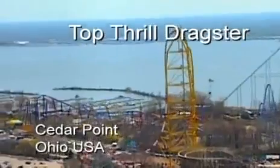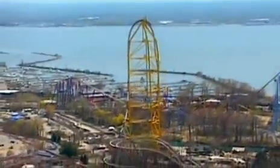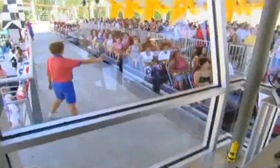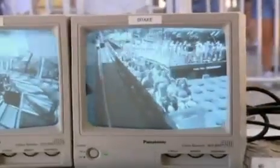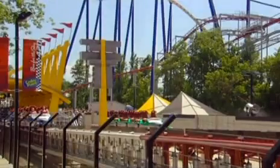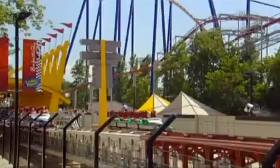This is today's ultimate ride, Top Thrill Dragster. It's the fastest and tallest thrill ride in the world, shooting you up 420 feet, more than twice the height of Niagara Falls, in just 8 seconds. Are you ready for the highest and fastest coaster in the world? Are you ready for Top Thrill Dragster?